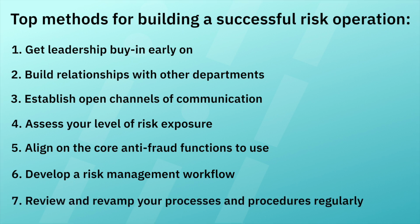7. Review and revamp your processes and procedures regularly. Fraud isn't stagnant, it's constantly changing and evolving. Risk operations should be flexible and adaptive, able to adjust to the most current concerns. Regularly evaluate and update procedures and policies to keep up with changing fraud schemes and adequately prevent fraud.